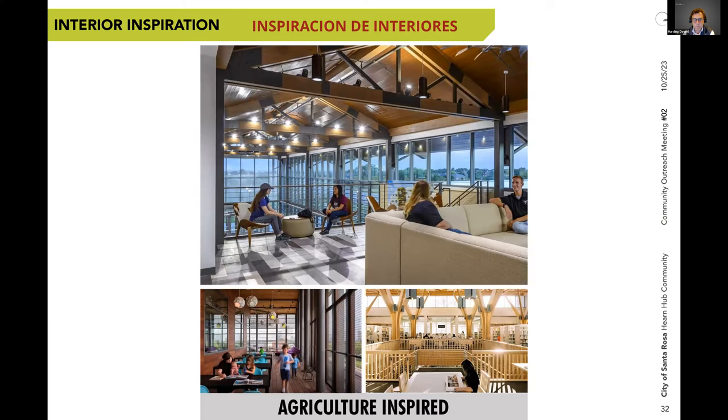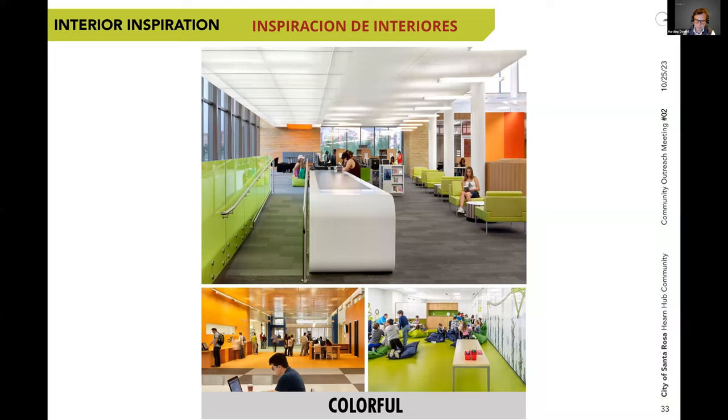And then there is an opportunity to really lean into the agricultural inspired. So I think of this as being similar to a nature inspired option, but maybe looking at a little bit more of that exposed rafters and a little bit more of that metal and wood, and great views and vistas out through those agricultural portals. And then finally, just lean into color. Whimsical and playful is maybe more about shape. Color is just that. Let's make it a bright, fun, exciting place to be for people of all ages.